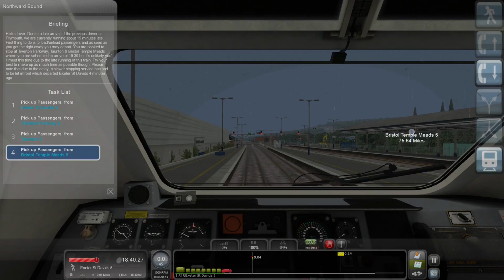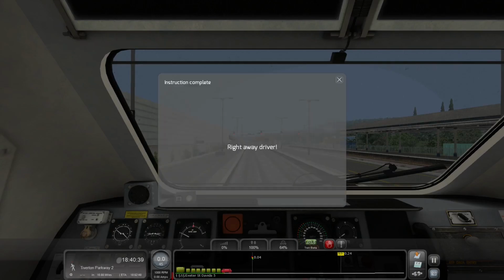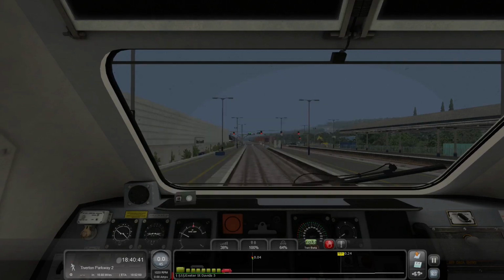You should recognize the entrance to Bristol Temple Meads because we saw it in South Wales Coastal when we were driving from Bristol Temple Meads to Cardiff, starting south of Bristol Temple Meads in that route. So we should be familiar with this entry from that scenario. I'm curious to see how it looks now. Let's get the game unpaused, and we're going to get ourselves set to go here. As soon as we get the right of way, we're good to go. We have the green signal. We just need the right of way. Right of way, driver. There's our right of way. Let's bring this off. That'd be a good idea.